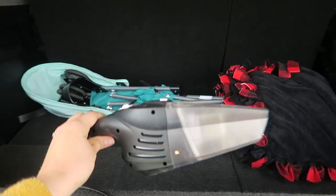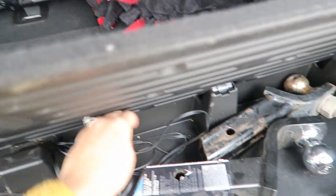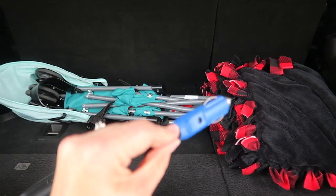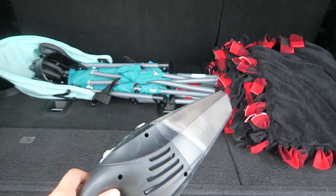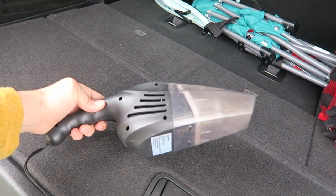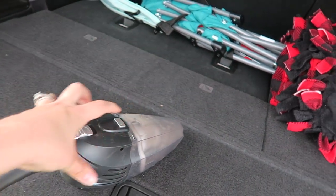And then I also have this handheld vacuum, which is really nice. It's a car adapter that plugs directly into the vehicle, and that will power it. And then actually back here, there is a spot for the plug-in. So this is super handy just for a really quick cleanup. And with kids, you guys know that we're always cleaning up messes. So this is a lifesaver to have in the vehicle.